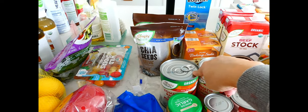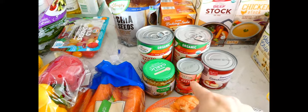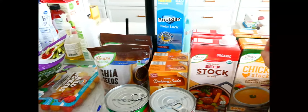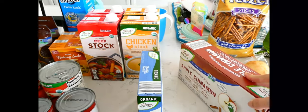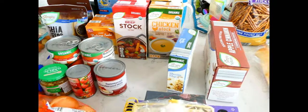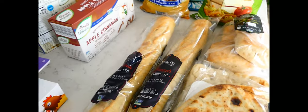The tomato basil soup for that cheese tortellini and tomato soup. Garlic, tomato paste, condensed milk, baking soda, Ziploc bags, beef stock and chicken stock, apple, cinnamon, applesauce pouches for the kids, and vanilla granola bars for the kids, and then pretzel sticks and veggie straws for the kids.